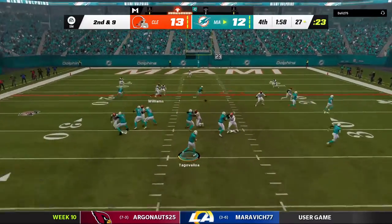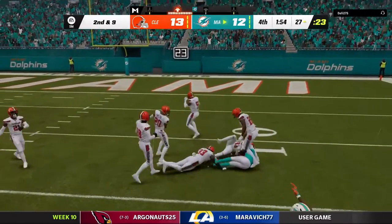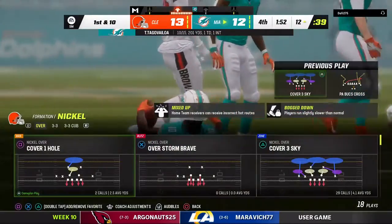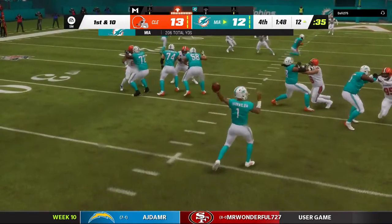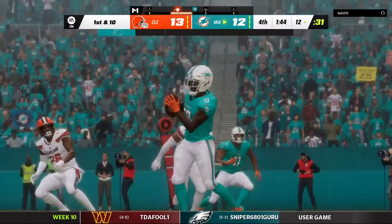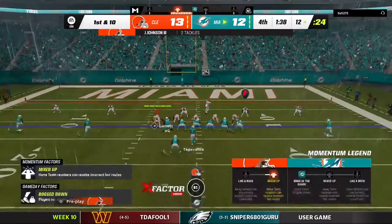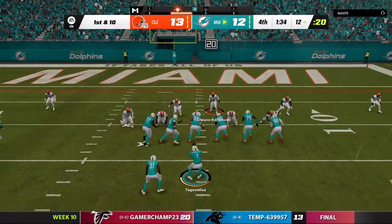On second and nine, Tua finds Hill on the crossing route, complete. And they're going to have another first down as he's going to be tackled at the Browns' 12-yard line. It's a pickup of 15 and a fresh set of downs. Nice, well-coached, a team that understands what's going on. They still have time to work the middle of the field as they just did there.